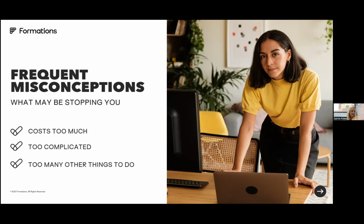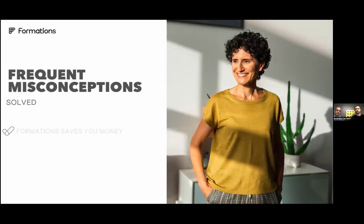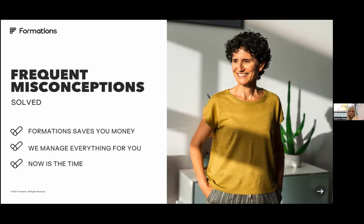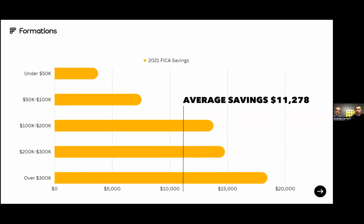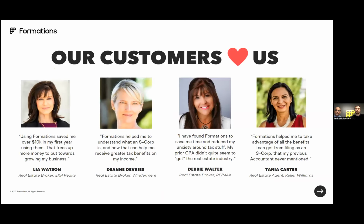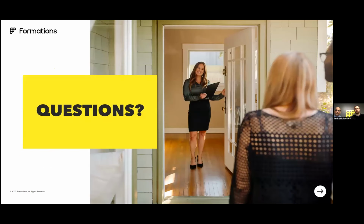Okay, go ahead. You guys can finish up if you have any other things to cover. Well, we're just going over frequent misconceptions like cost, complication and timing. If this is on your mind, I mean, it's tax season. We have a week until taxes are due. But if it's something you want to explore for yourself, we'd love to offer a second opinion. Obviously, we help our clients save an average of 11 grand a year. We have testimonials on our website.